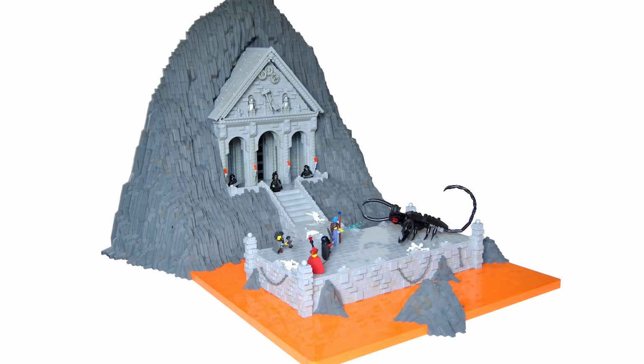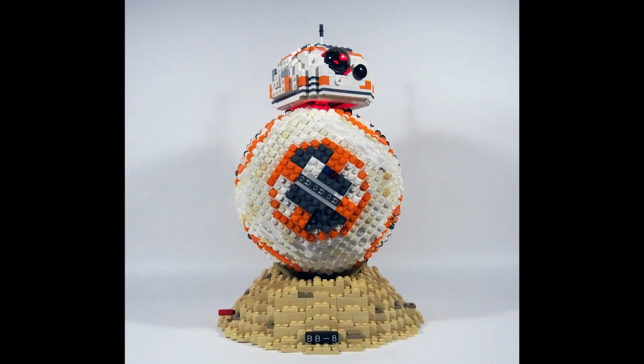Now, I seem to be breaking a lot of my general rules for top 10 picking, but I usually try not to keep a Star Wars build in my top 3, but here coming in at 2 is Takamichi Irie's BB-8, and guess what? This thing is motorized.